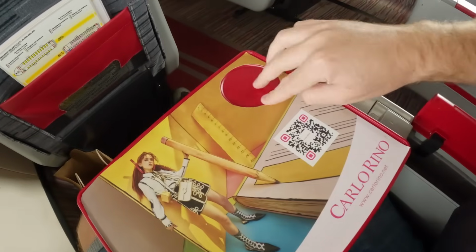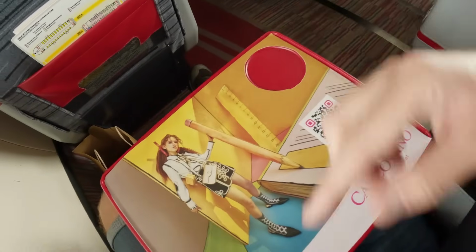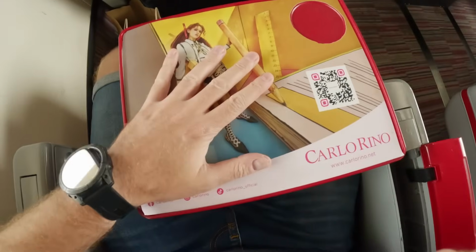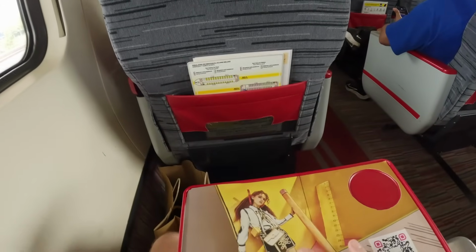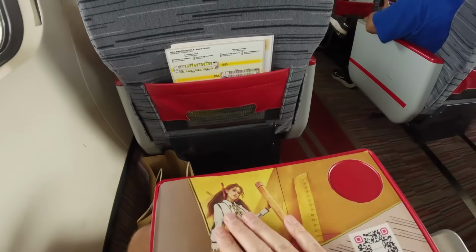It's a table with a little thing here for the drinks. It's pretty steady. Not sure if it's handy for my laptop though. It's a bit too close. I prefer my laptop a bit further away. This one is pretty close, but I guess it will do. It will work.